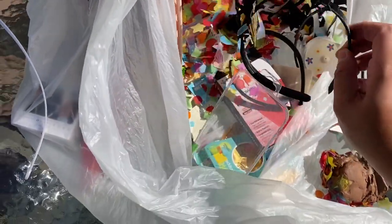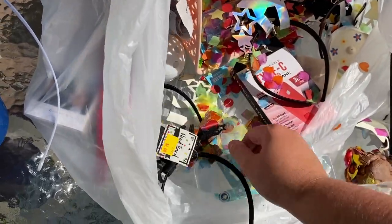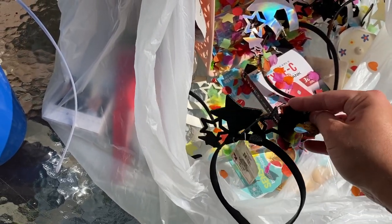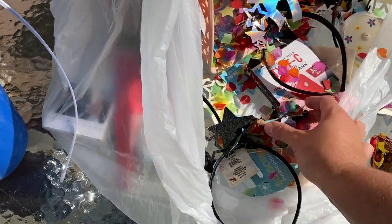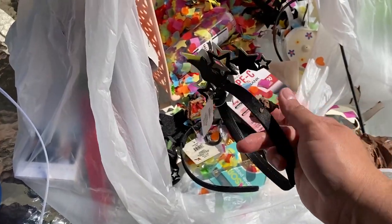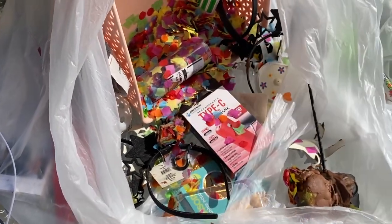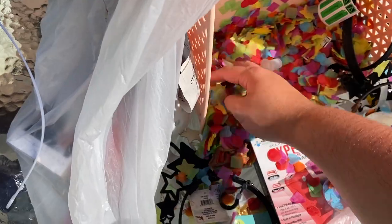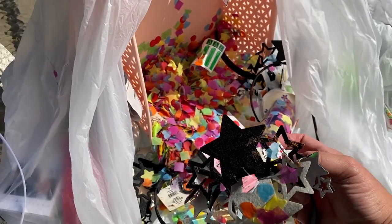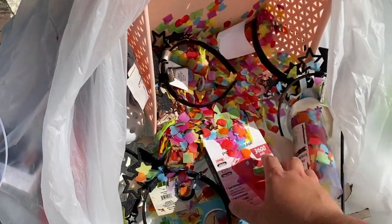Okay, what about these headbands? A lot of chocolate on it. I'm going to try my hardest to get these chocolate pieces off. Yikes. This one might be salvageable. All right. We've got one headband. A ton of confetti. Oh, this headband looks good. Oh, not really. All right. These headbands are yucky.